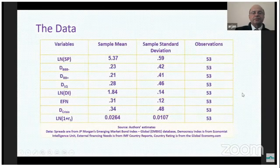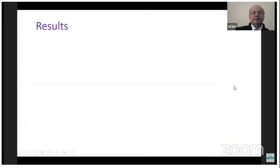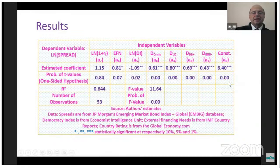And so this is the descriptive data table, and I can show the results. Now, the results look good with regards to credit ratings. They increase gradually, so the spread increases gradually with the deterioration in ratings, which is intuitive and expected.